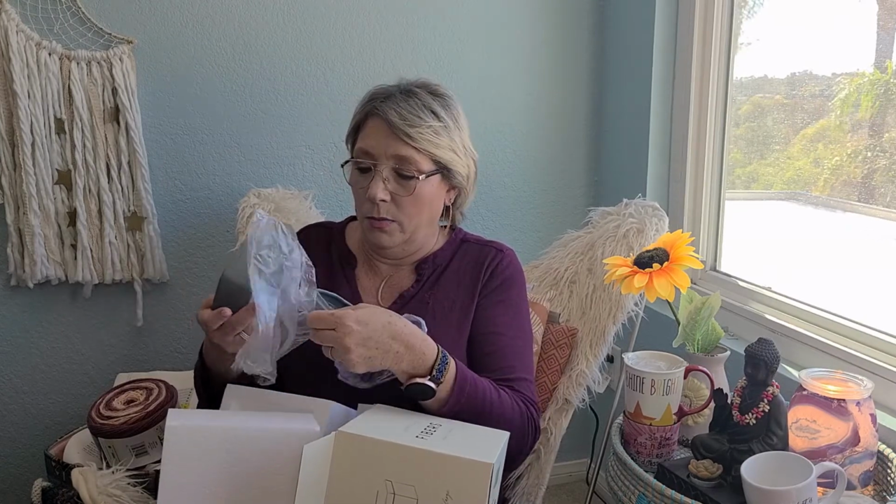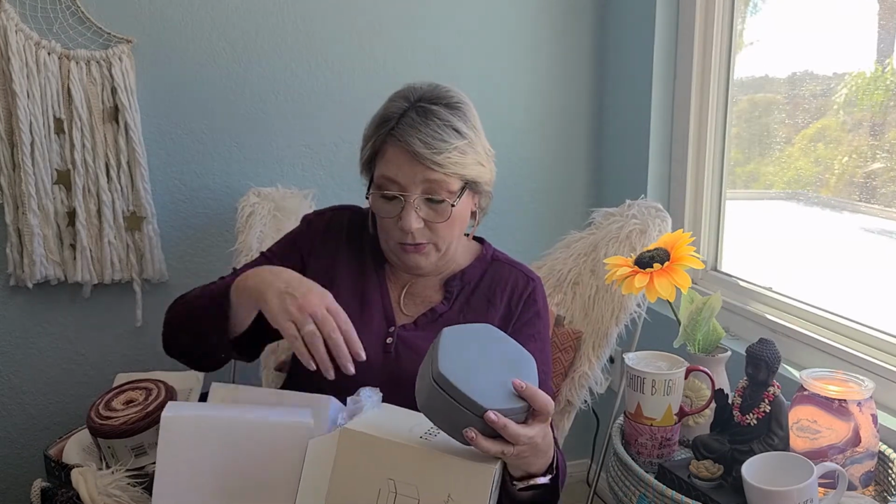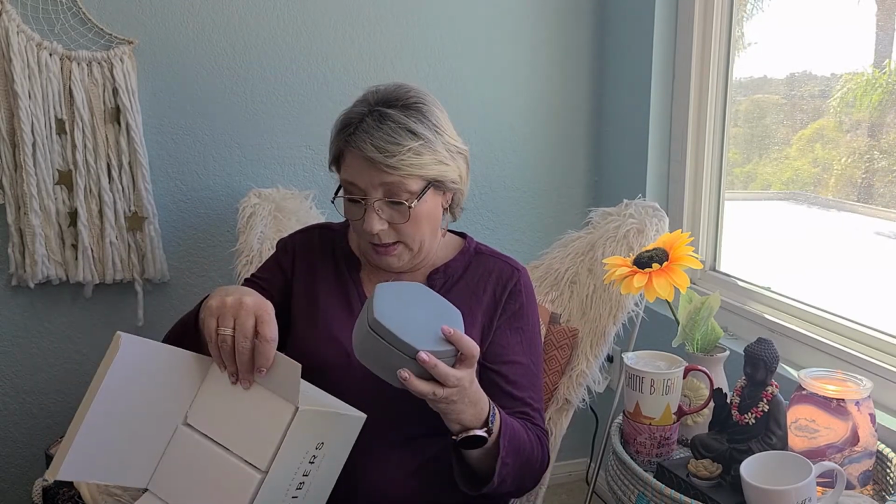This is just the larger of the two. Very exciting. Okay. A little bit of static there. Go away. Okay, so I didn't get this size before. But these are really, really nice. They're made out of like a porcelain. It says accessory bowl large, especially designed for your knitting needs.